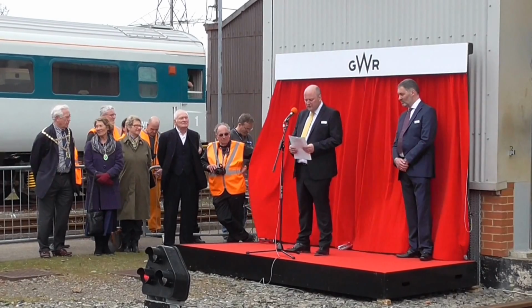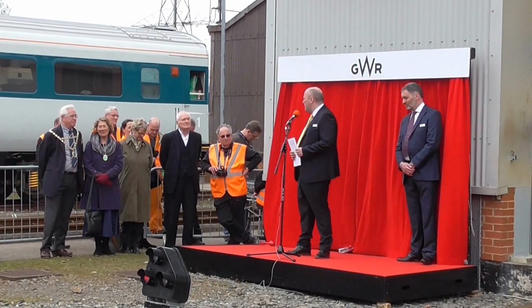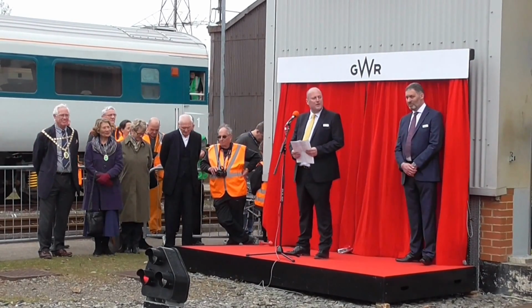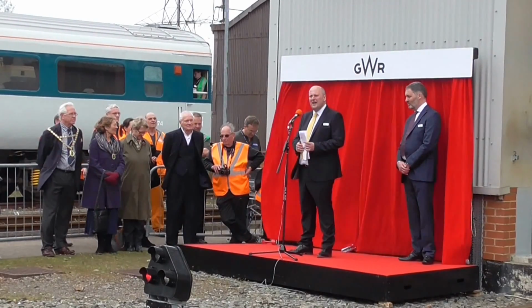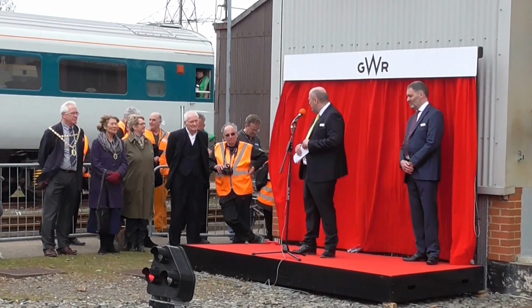So now, without further ado, I'd like to welcome our guest of honour to the stage. It gives me great pleasure to invite Sir Kenneth Grange to say a few words and name this locomotive. Sir Kenneth.